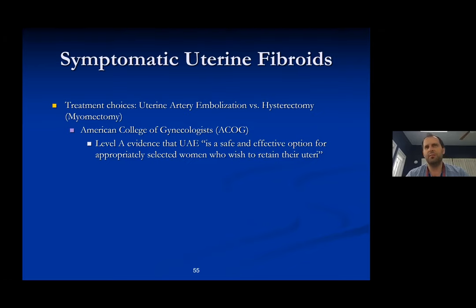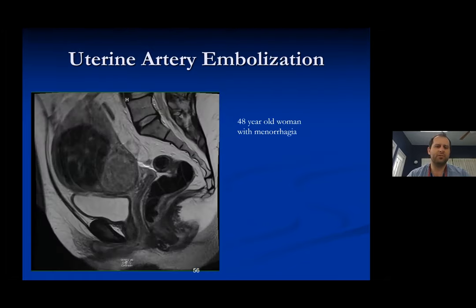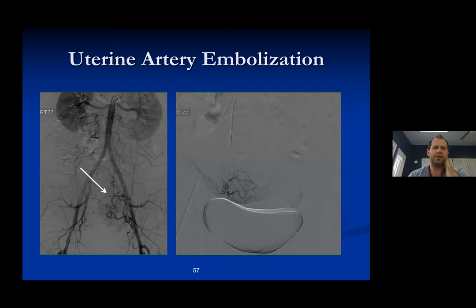These can be performed on a same day ambulatory basis. And there is certainly robust evidence that these are highly effective procedures that cause significant improvement in quality of life and patient symptoms. This is an example of an MRI of a patient that has a large uterine myoma, and this is an angiogram.